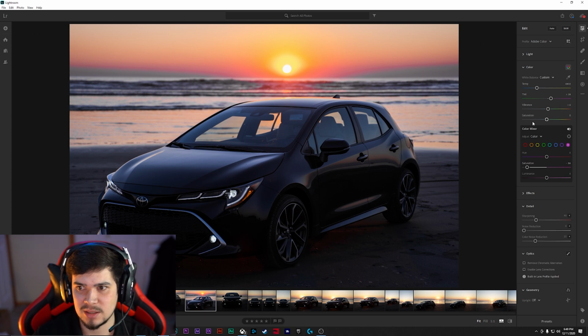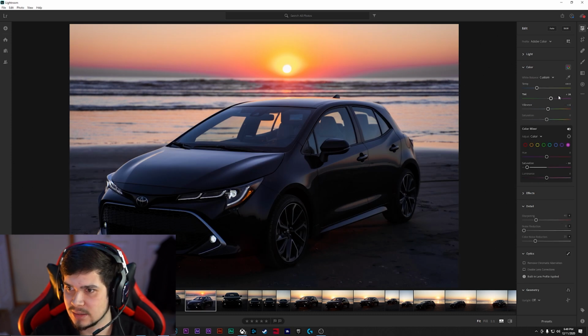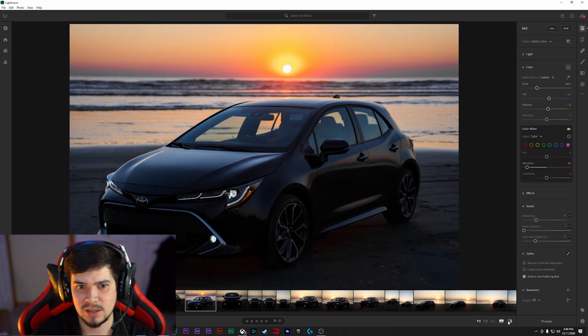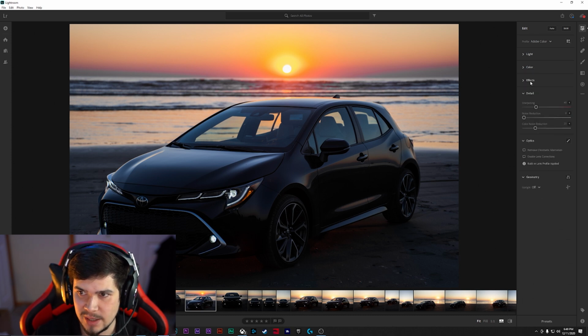Okay, so that is going to be showing a little bit more color. It still looks semi-realistic. I just think that might be too much. So let's go to 15. Okay, so that's looking a lot better. So I'm going to keep that at 15. I'm going to keep the colors drop down a little bit on the purple side. And I'm going to finish up with the color wheel right now.